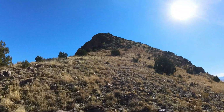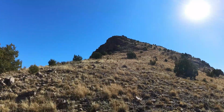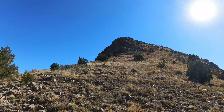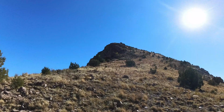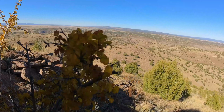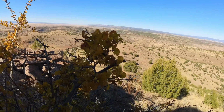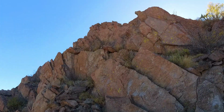The last push is very steep. It's not too far, but it's almost straight up. Camera probably doesn't show the level of steepness, but I'm gonna aim for the left to stay on solid rock. It's also nice to get some shade on the north side.